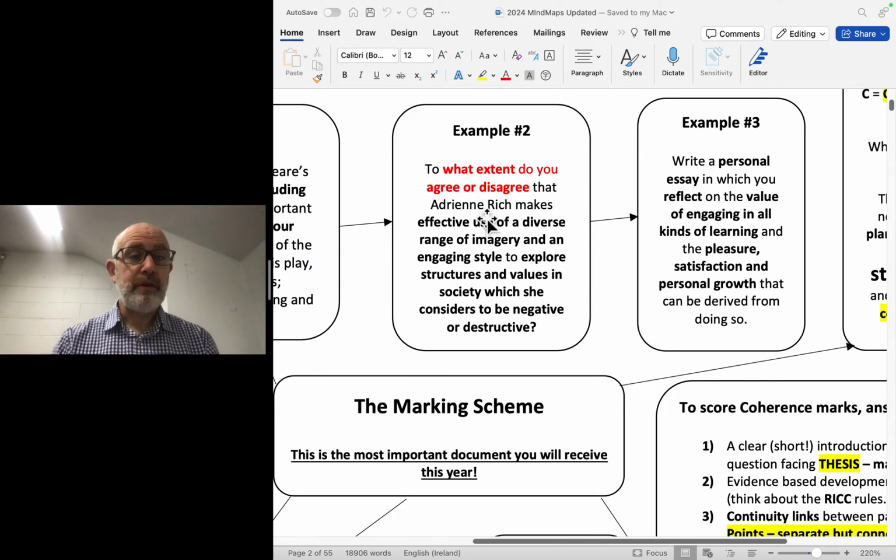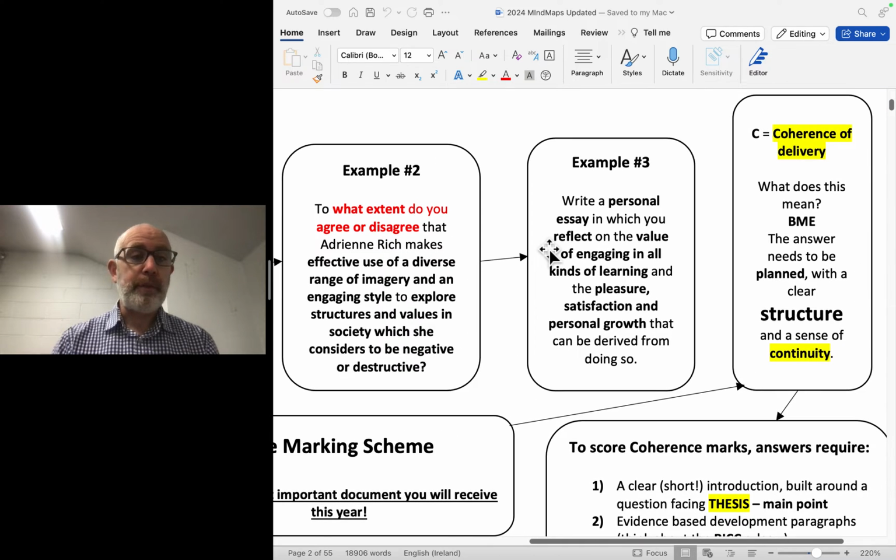And of course, it's a discursive task. So you can say, well, I agree in whole, or I agree in part, or I don't agree at all. As long as you're able to establish the veracity or truth or accuracy of your point of view in a logical, evidence-based way, you're going to be rewarded. So it's really, really, really important that you understand what purpose is. Purpose is answer the specifics of the question.